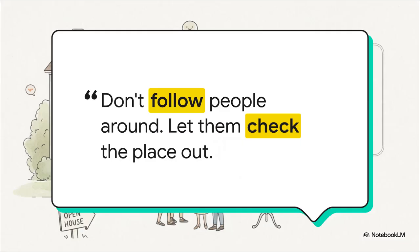Now, this is maybe the most important part of the whole day. Do not follow people around. Seriously, your job is not to be a tour guide. Think about how uncomfortable it is when an agent is just hovering over your shoulder in every single room. Just let them breathe. Let them check the place out and talk to each other.